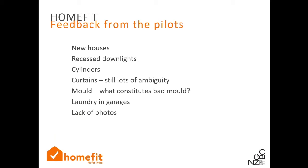We did get, as I said, quite a few newer houses appearing, and we'll go through that in more detail in part 2. But just a very quick summary. We got some confusion around recessed downlights. I think that's a confusing topic. Similarly with cylinders, we had lots and lots of post-2003 cylinders that were installed.